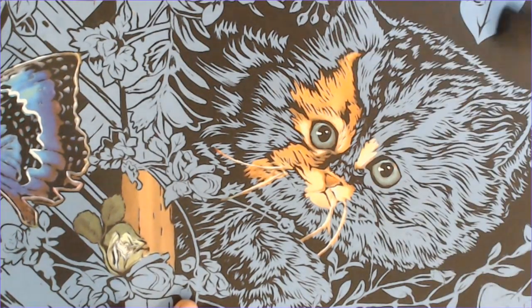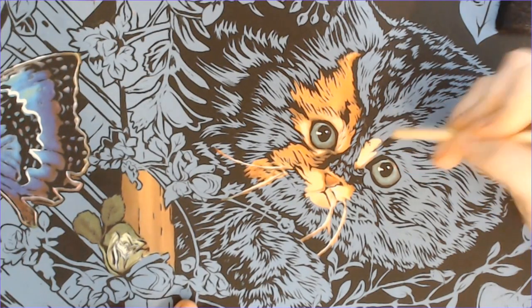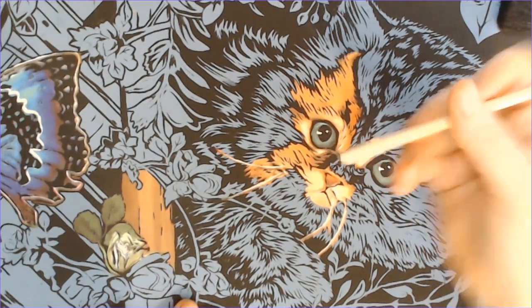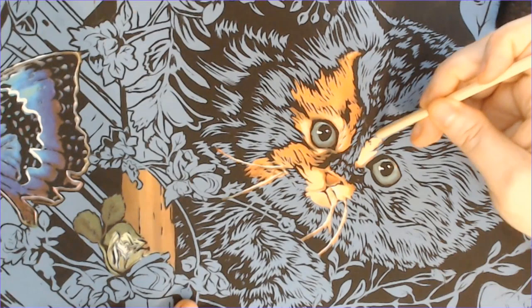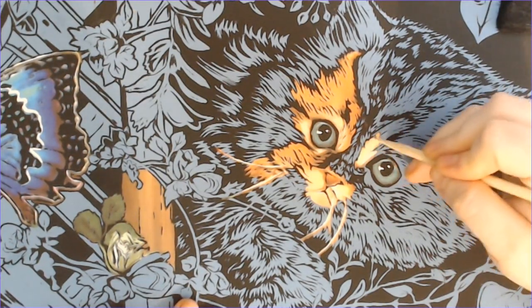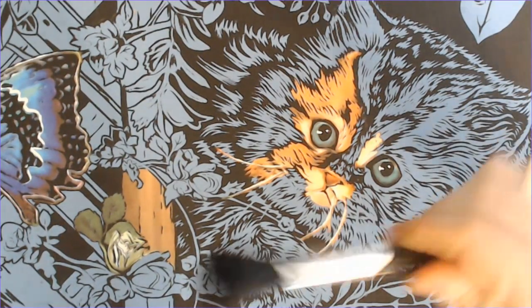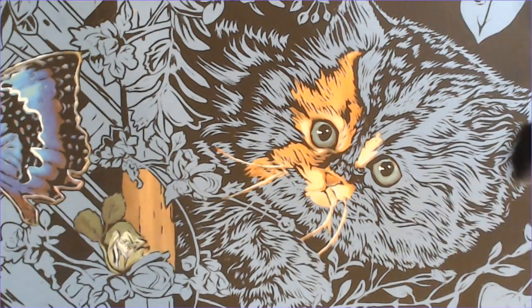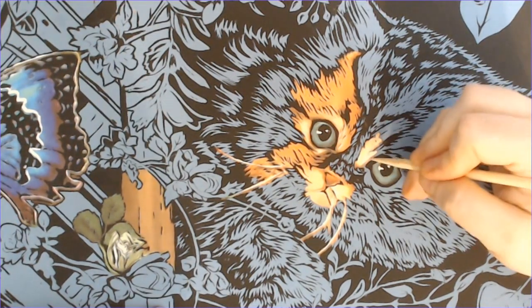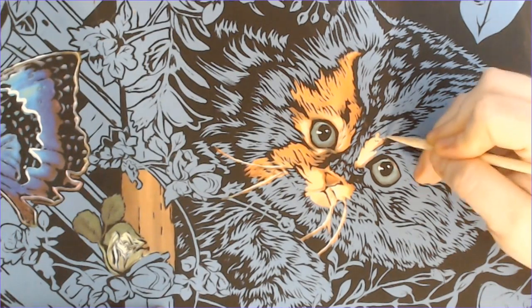When I have the bigger areas, I can either use the little scraper, or I can use the opposite side, the flat edge, and just scrape the big areas. So I don't think the accessory pack's really necessary. The brush that comes with it, this little thing, is a makeup brush. You could pick one up. Honestly, I'd rather have a bigger brush than what I have.